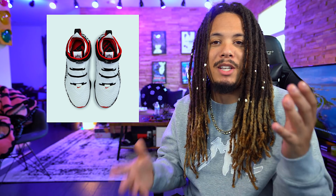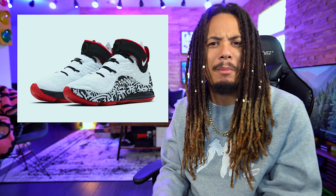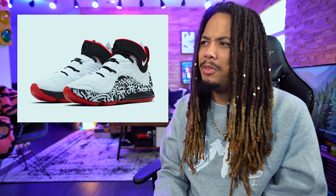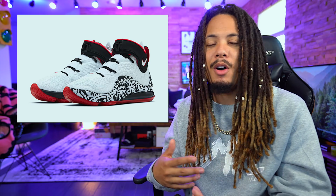LeBron has been known to mix a lot of his shoes, like he's done with the Air Diamond Turf, I believe. I forgot which one it was, but it was one of the shoes that Deion Sanders used to wear. But he's done it in a couple of other releases as well, where he kind of meshed the two shoes together, or two colorways together.